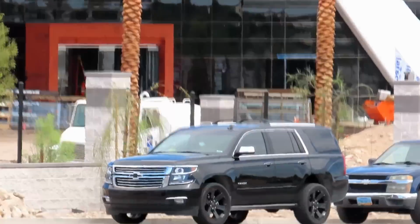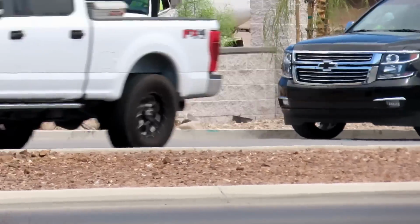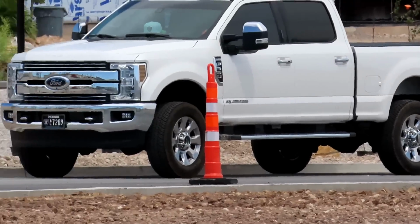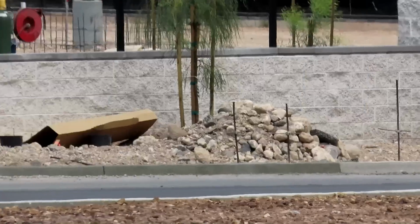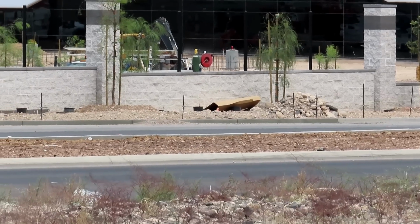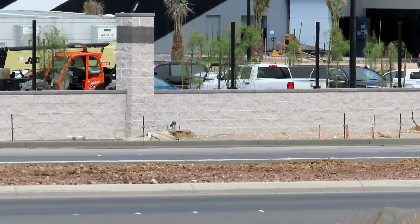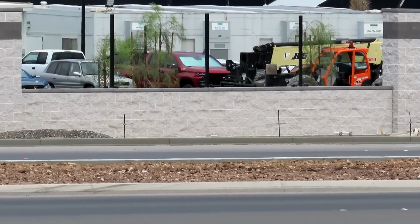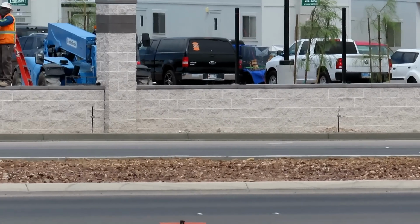So it looks like they put the curbing along the road here. So you can see that black truck, this white pickup. It looks like the curbing, they got it all the way down. Remember, this street here, they voted in to change it to Raiders Way. Originally it was Executive Airport Drive.